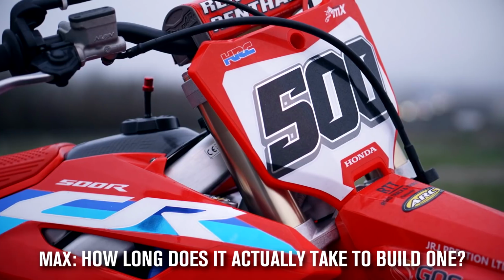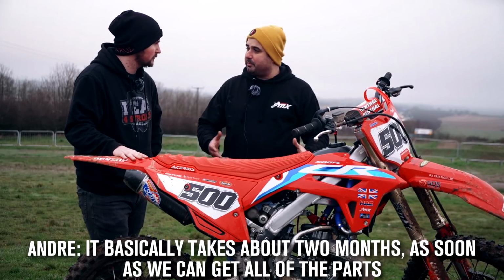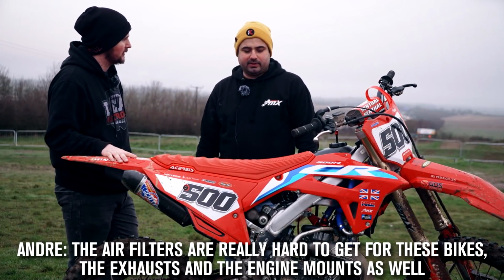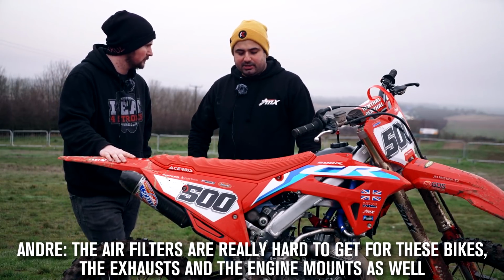They're building a few next year, aren't you? How long does it actually take to build one? It can take about 2 months, 3 months, as soon as you get all the parts. Yeah, and collecting the parts is the hardest bit, I guess. Yeah, the air filter is really hard to get for those bikes. The exhaust and then engine mounts, everything.